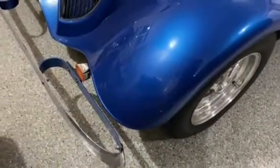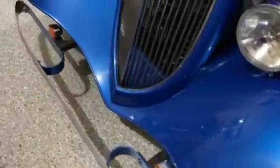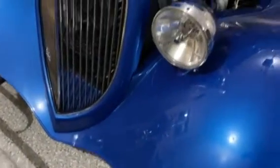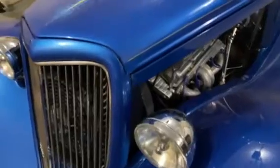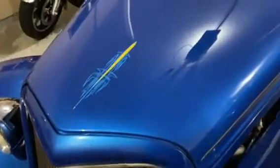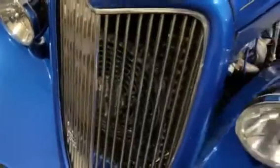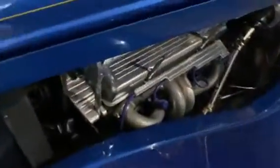It came from a guy's collection. He had 6 cars. He just decided he couldn't drive them all. He said this is the one he'd like to drive the most because it had air conditioning. There you can see some custom pinstripe on it, the good looking grill. These are really good looking cars.